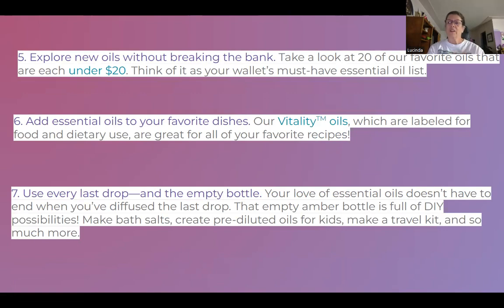Another way is you can explore new oils without breaking the bank. We are going to take a look at a lot of the oils that are under $20 each, which is great for being on a budget. So think of it as your wallet's must-have essential oil list.